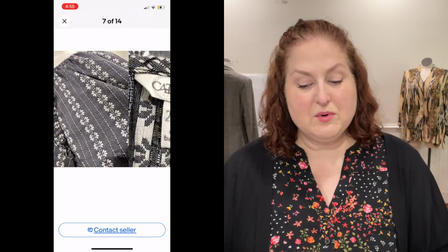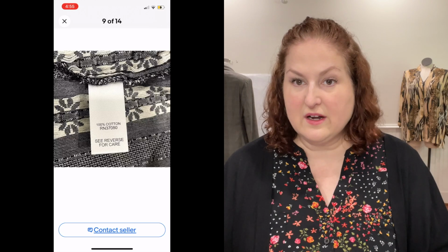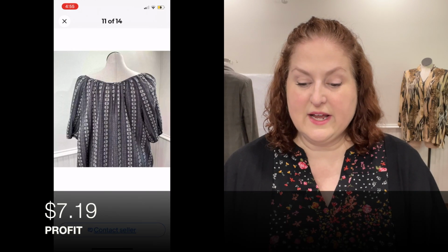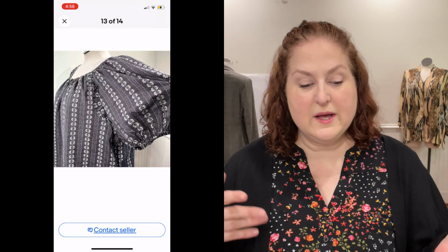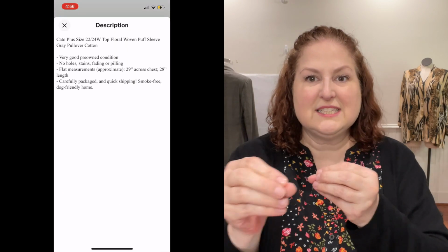It sold via promoted listings. My cost of goods was $2.71. I got it at a local thrift store, and my profit was $7.19. Sales have been pretty slow in April. Even though April was a great month overall, I felt like I was having to take little sales here and there in order to make it work.